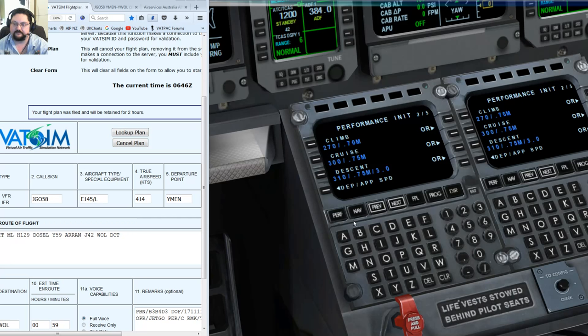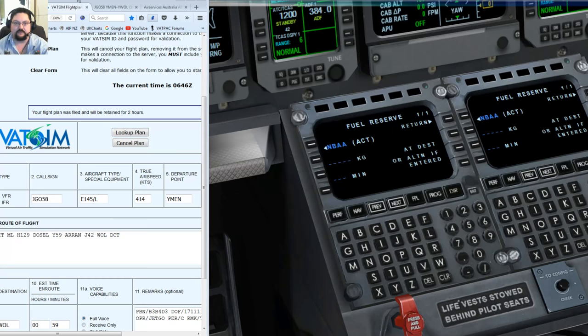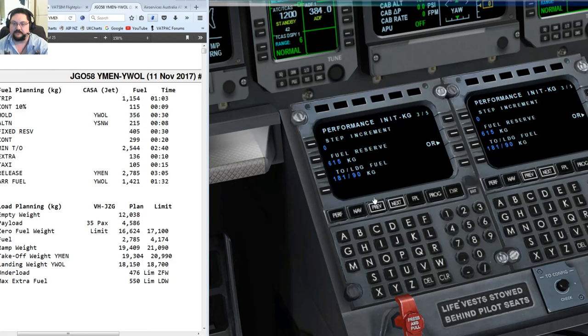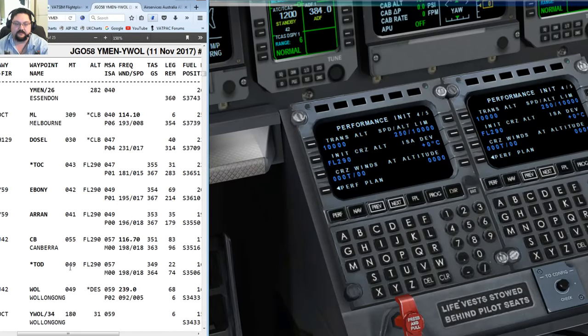Mach decimal 70 on the climb would be great. Step nothing. We're going to have a fuel reserve of 215 plus 4, 615. There we go. Transition is 10,000 feet. Flight level 290 because we're not running RVSM today. What's our ISA deviation at top of climb? ISA plus 1, at altitude 290. And the cruise wind is 195 at 17.